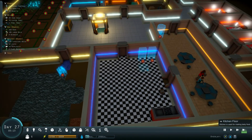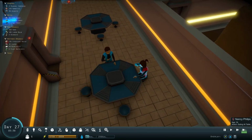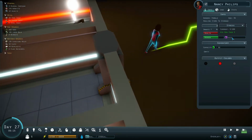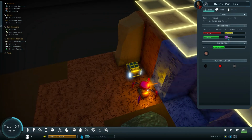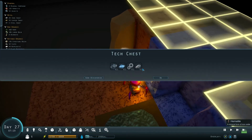So they pick up their raw potatoes and they come here and eat them. Oh, stress ate raw food. So her stress has gone down. But I'm assuming that when they're eating proper meals, we'll get bigger boosts and whatnot. We'll find out. Tech chest.